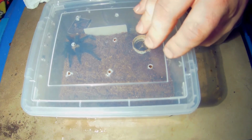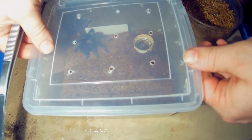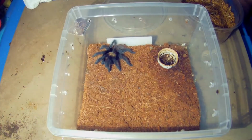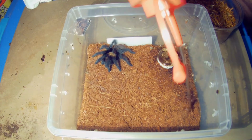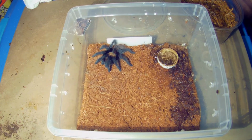That one needs some food. Because they molted. Yes, they did. And they have not been fed yet. So nice, fat, molted superworm. That's what they're requesting. They'll take any superworm. Nice, fat superworm.